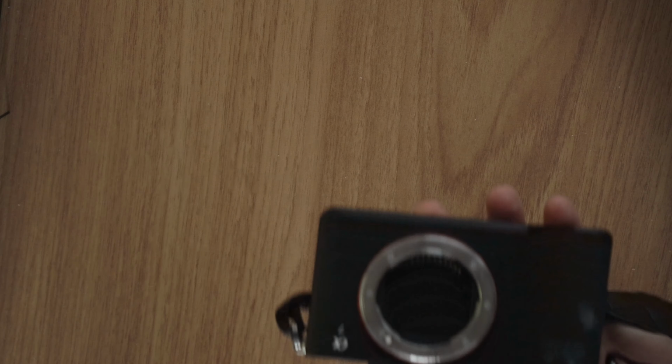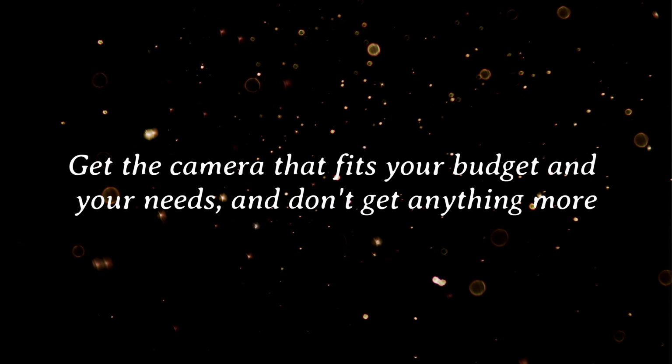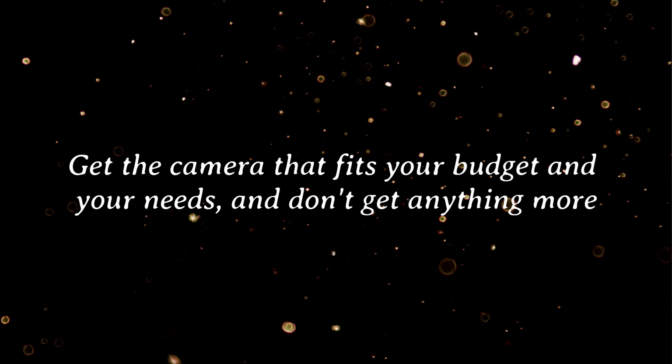Now, I probably should have started with this because this is the main subject, but we're going to be dropping it right in the middle, and the body that I use all the time is the Sony a7 IV. Now, since this camera has come out, we have had a lot of really lovely new release lenses and camera bodies, but the reality is, and I think this is a really important takeaway, so if anything that I say comes out of this video for you, take this with you. Get the camera that fits your budget and your needs, and don't get anything more.